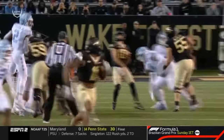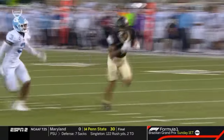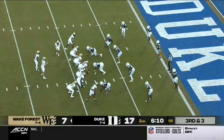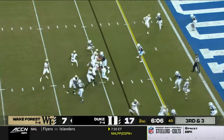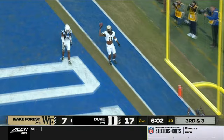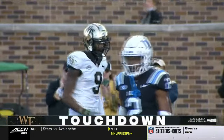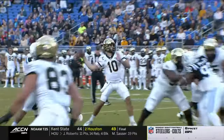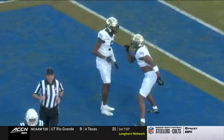Decides to now bring pressure. They bring 6. And what's that mean? No safety help in the middle of the field. And look where Donavon Greene runs it. Beautiful catch. In dense formation, though, for Wake Forest. A.T. Perry at the top of the formation. Big third down play. Hartman looks middle of the field. Caught wide open. Donavon Greene. The Wake Forest touchdown. My goodness. Touchdown to Donavon Greene. Gets Wake back in the end zone.